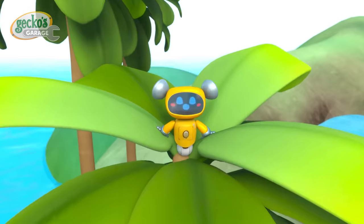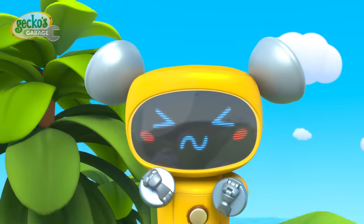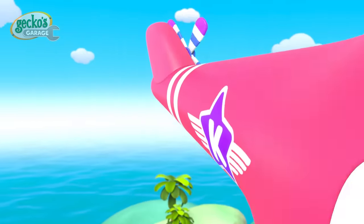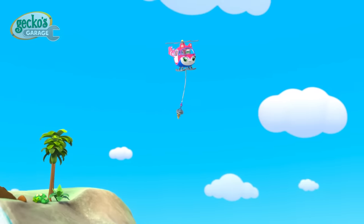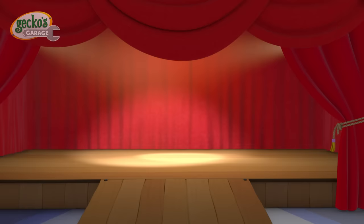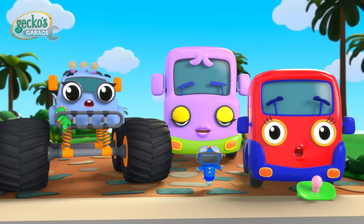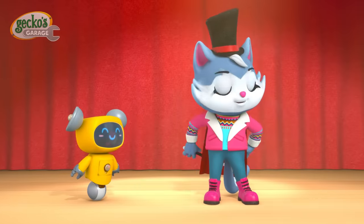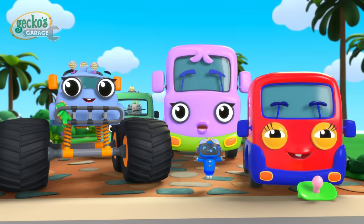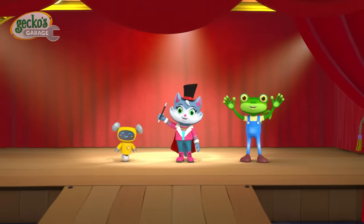Let go, Yellow! The magnet won't drop you, I promise! Got you! Now, let's get back to the magic show! Are you ready for the finale? Ala Katsam! Yay! Bravo, Cat! Oh, see you all next time!